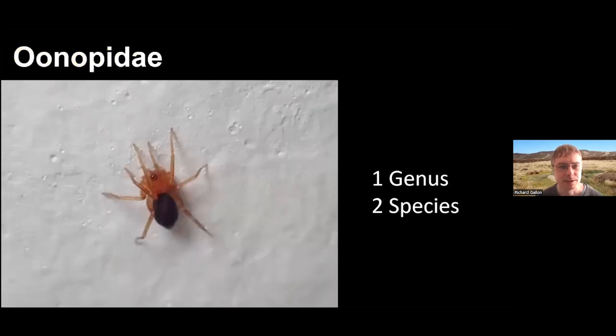Okay, right, here's one that you may actually see in your house. So Oonopidae. These are spiders that have 6 eyes. Most spiders have 8 eyes in Britain, but there are a few families that only have 6, and this is one of them. They're very simple spiders, structurally conserved. I don't like the word primitive when you're talking about evolution because it's not technically true.